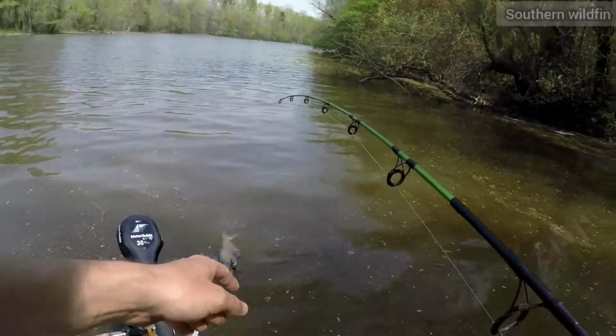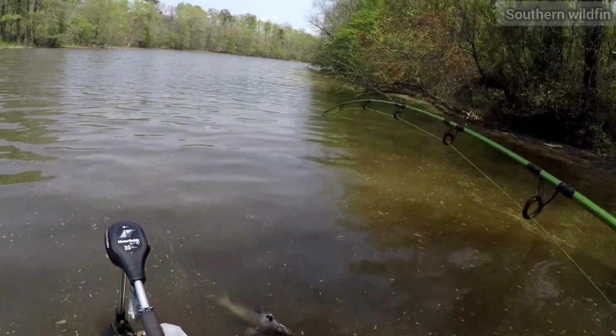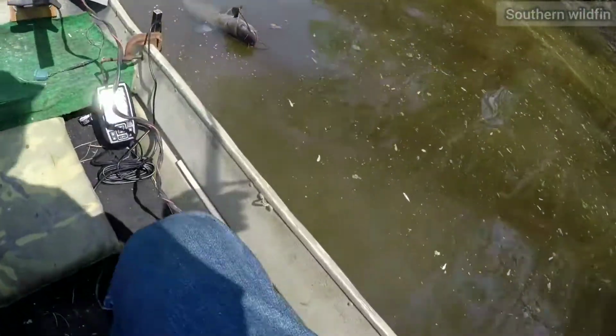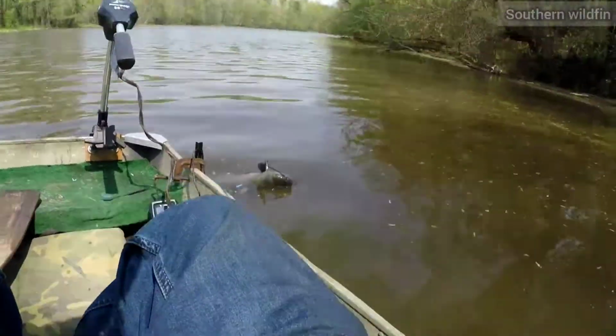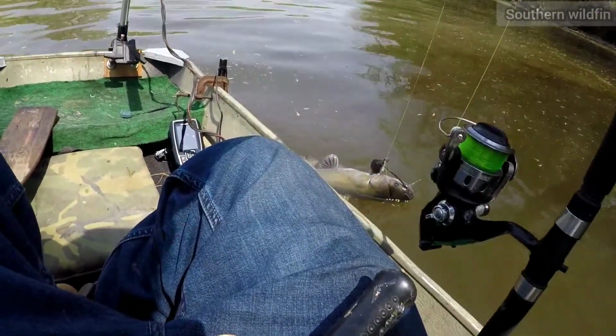and man, it got wrapped up. For some reason, it got wrapped up around his little side fin right there. Let me sit down for a second. Grab my little grabbers. And we're gonna take and get him off right quick. Set my pole holder.